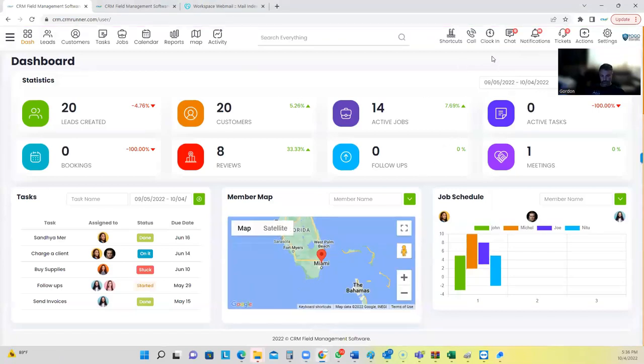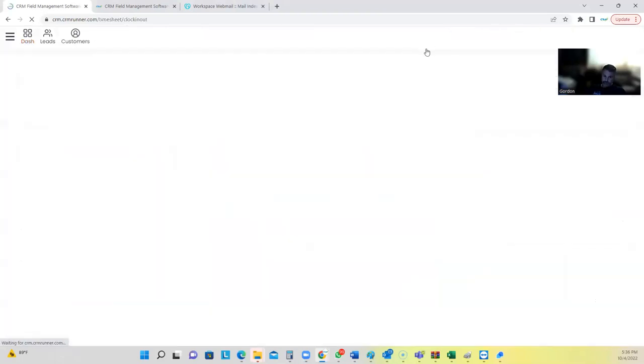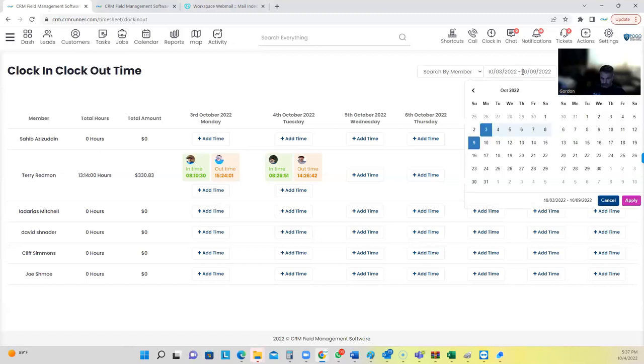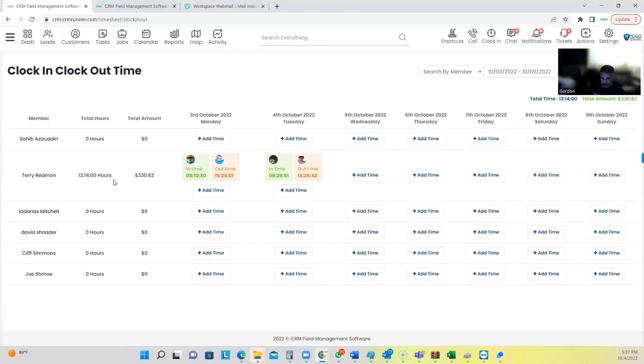So step one, clock in. People have an app. You can click here on the clock in option. You're going to see all your employees, when they clocked in, and where they clocked in from. So you cannot clock in on the way to work. You clock in when you are at the job, or whatever your deal with them is. It takes their selfie, and it will show you how many hours they worked this week or whatever time frame you choose, and how much money you need to pay them. Simple as that.